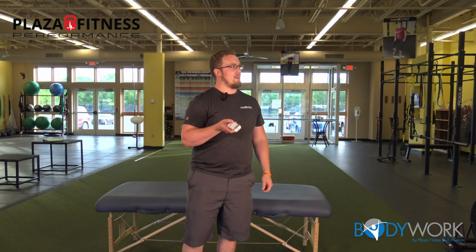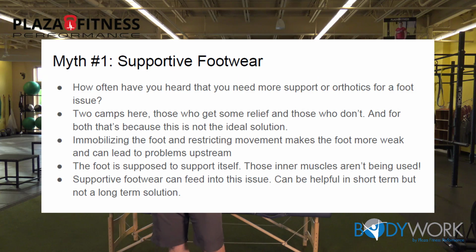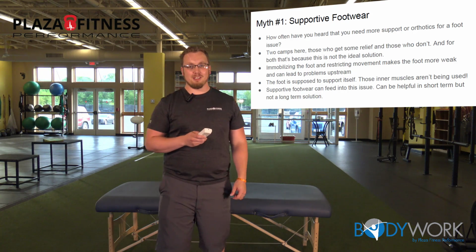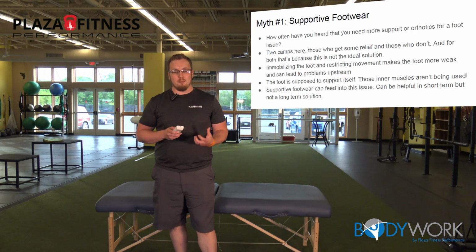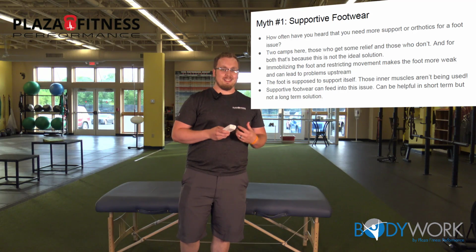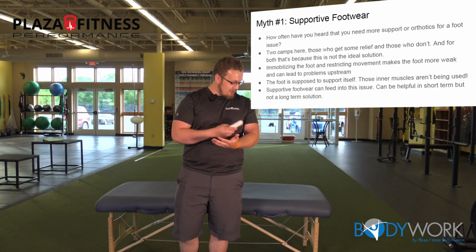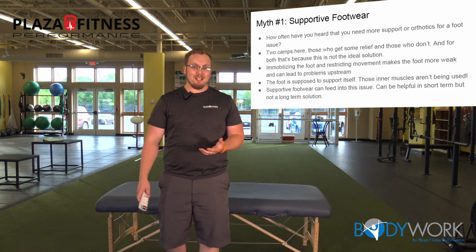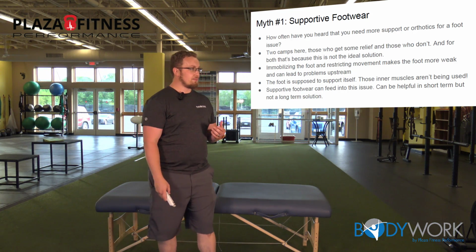Myth number 1, my favorite: supportive footwear. You always get told to wear supportive footwear when you have a problem. You're like, support the foot, support the foot. But the thing about the foot is it doesn't need support. It's just like having your arm in a sling. Do you want to carry your arm in a sling to support your arm every day? That's ridiculous, but it's what we do to the foot every single day.